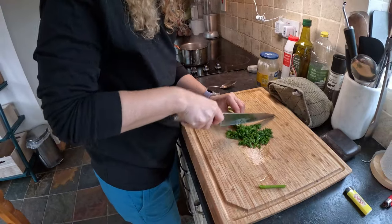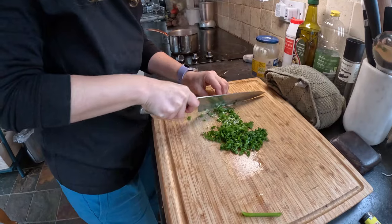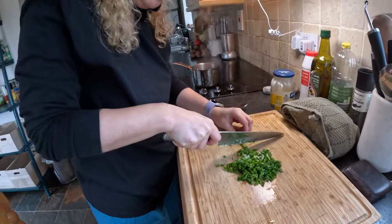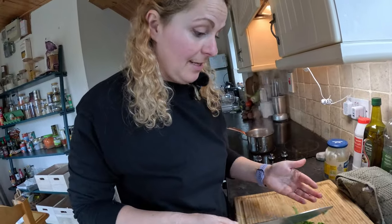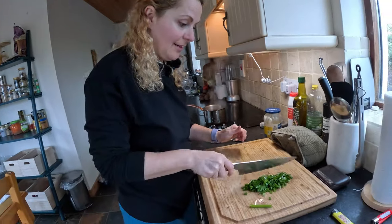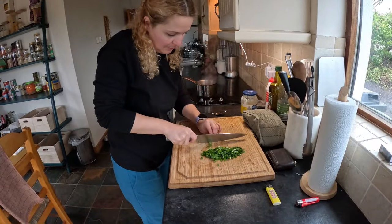And after I chop this, yes, flowers and everything. It's a lovely plant. Are you sure it's wild garlic? Yes, my love. I am sure it's wild garlic and it's not daisies or anything like that. And, oh, this one too.